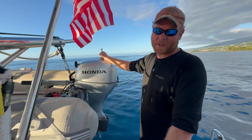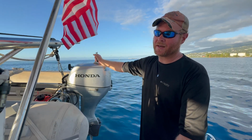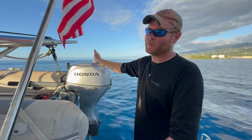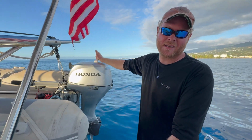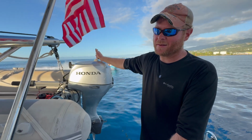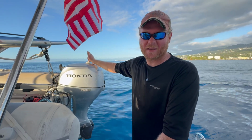I would also recommend an electric tilt and trim and electric start. Usually if it's got electric start, it's going to have electric tilt and trim, because you got a battery. You might as well utilize that battery to start it. The tilt and trim comes in super handy when you're dodging bommies, coming in to beach your dinghy, coming in through reefs. You can trim it up if you're running real shallow over reefs. A lot of people don't have electric tilt and trim on dinghies, but man, I would highly recommend it because it's been great all the time.